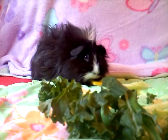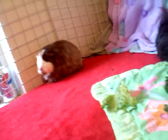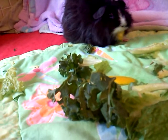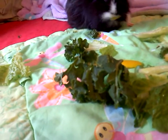To the yellow pepper. We've got two yellow peppers, banana, lettuce, and kale out. Oh wait, another yellow pepper. Is that yummy? You like that? Yeah. She's eating. She's sitting there.